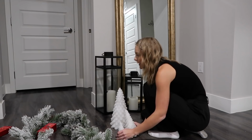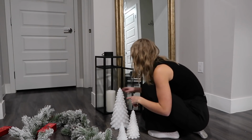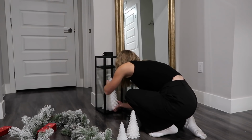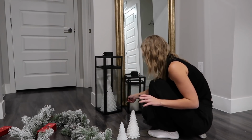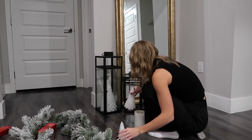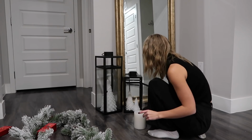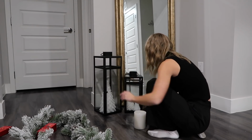I kind of think I want to do that again this year and do it on this mirror. But I also have these candles still, and I think this year I want to put them inside of the lanterns. I feel like this would look really cute. Since I have one big one, that could go in here, and then I could do both of the smaller ones in here. Super cute, just a little different.